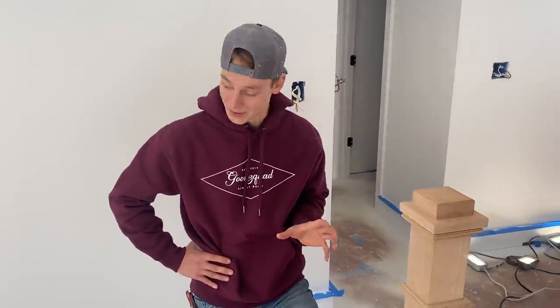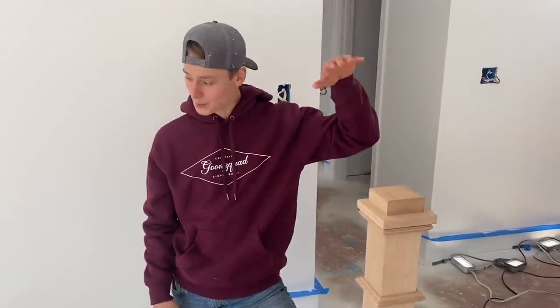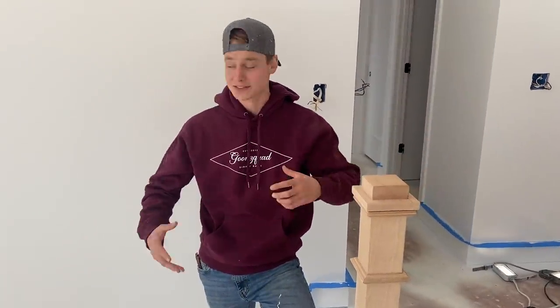We're not worried about that, but as of right now, I guess we're just going to keep on moving with this guardrail right here and hopefully get the rest of the post installed and just go from there.